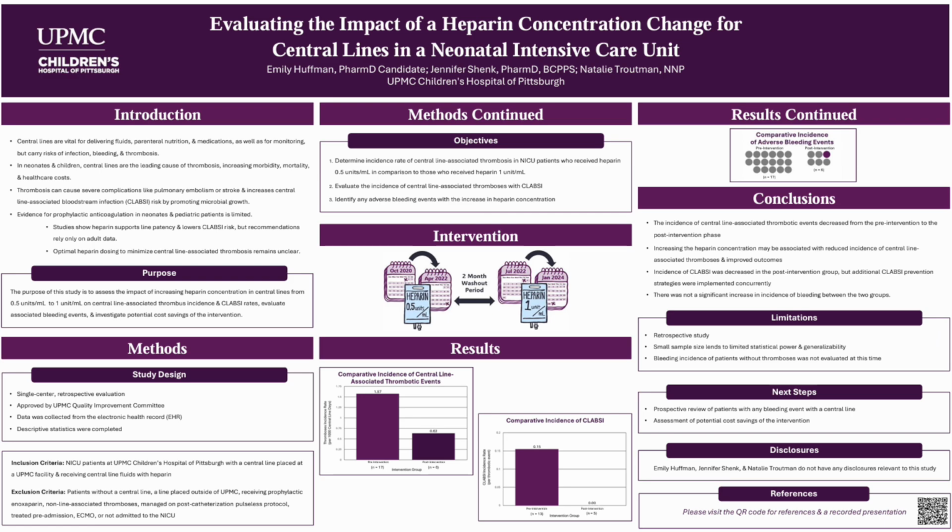Looking further into our study design, we compared outcomes from two separate cohorts. Our pre-intervention group, so patients who received heparin 0.5 units per ml from October 2020 through April 2022, and our post-intervention group, patients who received heparin 1 unit per ml from July of 2022 through January of 2024, and that followed a 2-month washout period.